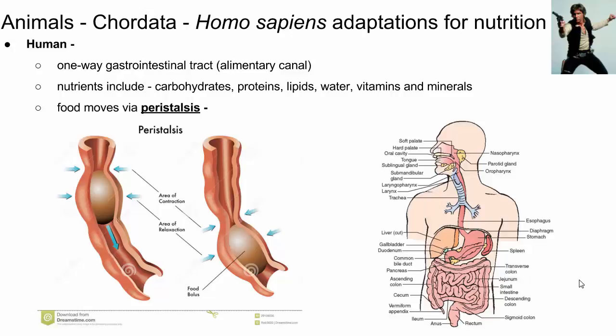So our last topic here in this section is about human digestion, human nutrition. When we talked about the other organisms, we talked about intracellular digestion versus extracellular digestion. What do humans use? Extracellular digestion. Because the foods that we eat, the foods that we break down, are never inside of our cells until they've been digested. So humans have extracellular digestion.